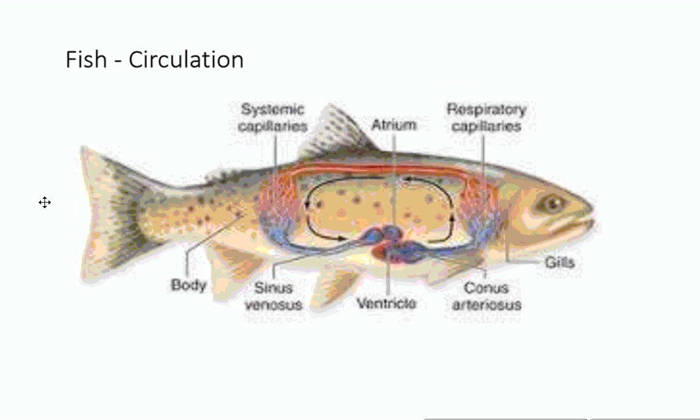Circulation. We're going to get some new terms here. We have a closed circulatory system, which is not a new term, but they have a two-chambered heart. A two-chambered heart means that it's not just one pump that's going, so it's a little bit more complex than what we're used to as far as hearts are concerned. We're used to one very simple heart that pumps everything out, but this is a little bit more complex.